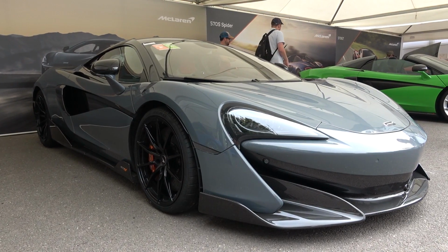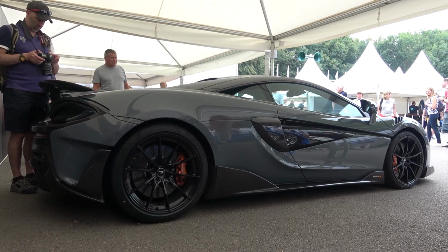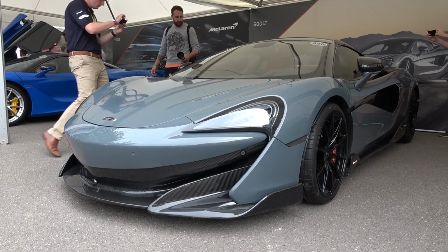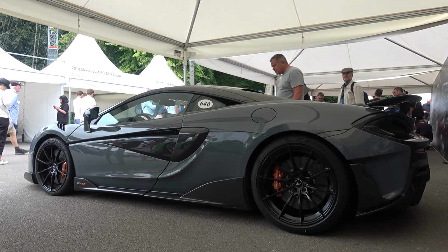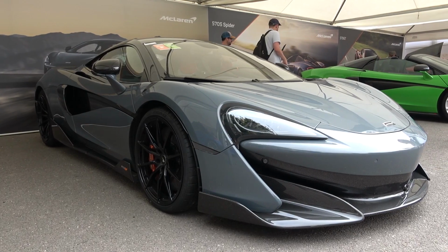Today I'm bringing you an exterior and interior overview and hill climb video of the new 2018 McLaren 600LT. McLaren's latest LT, based on the 570S, has no specific build number, but will only be produced for 12 months. It is only the fourth car to be given the longtail name, and is powered by the same 3.8 litre twin-turbo V8 as most of their other models.